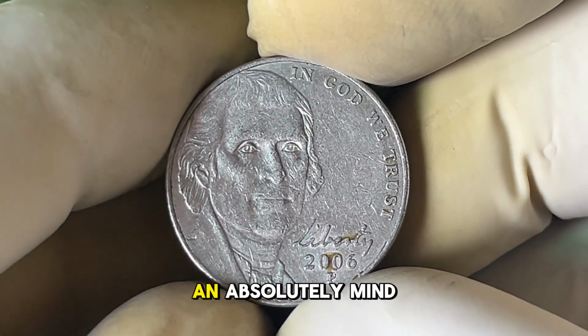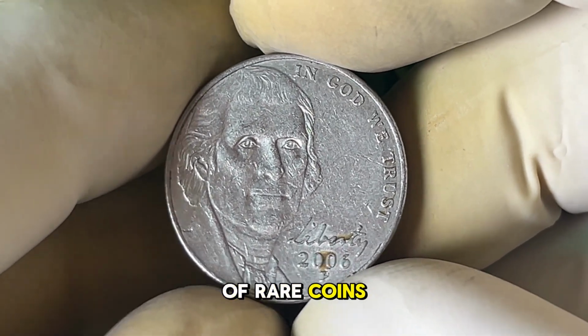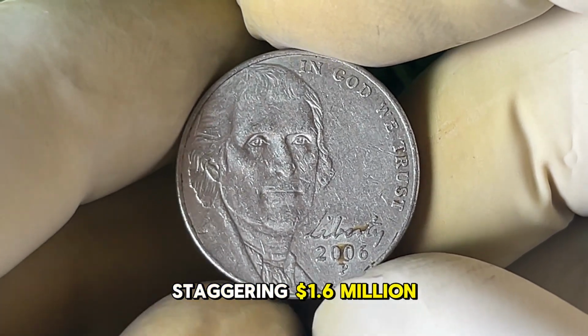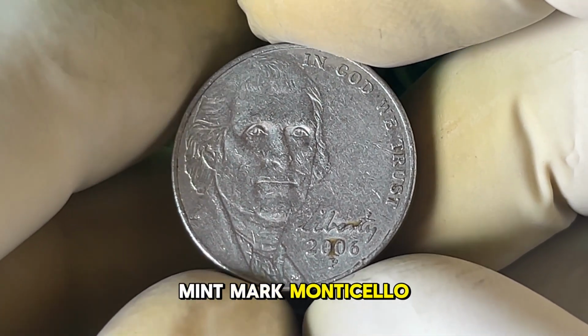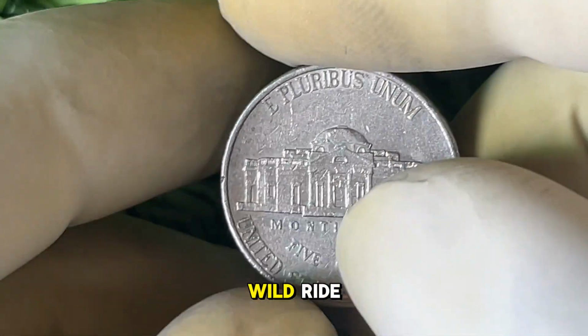Today, I've got an absolutely mind-blowing story for you. You've probably heard of rare coins being worth a fortune, but today, we're diving into one that's currently valued at a staggering $1.6 million. Yeah, you heard that right. We're talking about the 2006 Mint Mark Monticello Jefferson nickel. Buckle up because this is going to be a wild ride.